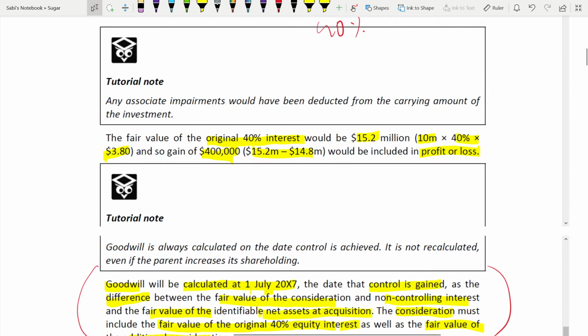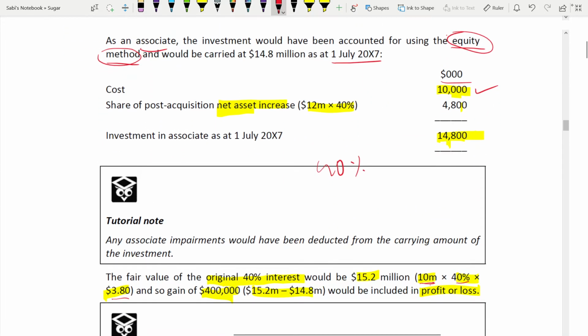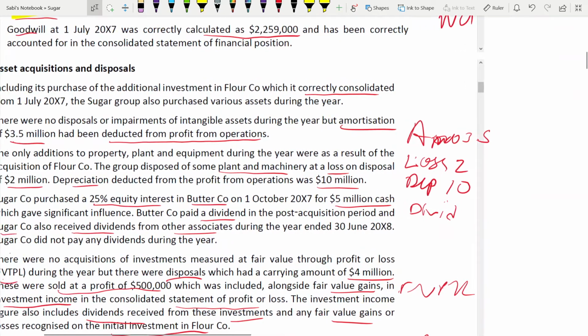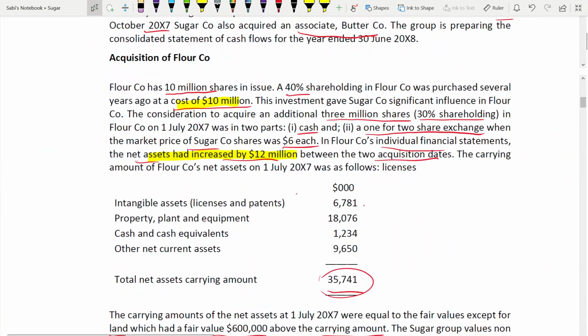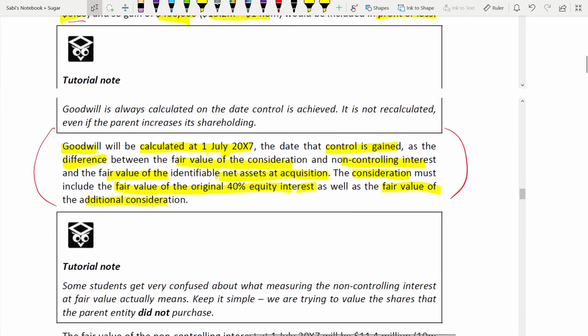Here also, I'm sorry guys, this 10 million is not the cost. This 10 million is the number of shares. Out of the shares, 40% is the associate, and you multiply by the 3.8 share price to calculate the original 40% interest. What I told you earlier was wrong. Both are 10 million, that's why there's confusion. The cost is 10 million and here it is 10 million shares. So we are multiplying the 10 million shares by the share price, and then taking the associate or NCI percentage.